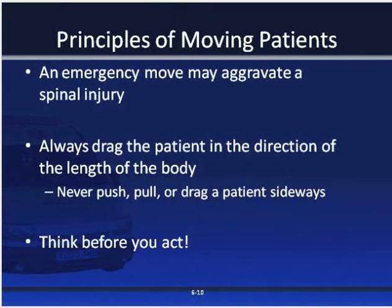Principles of moving patients. An emergency move may aggravate a spinal injury. Always drag the patient in the direction of the length of the body. Never push or drag a patient sideways. And always think before you act. Think about the best way to move this patient out, if there's any other means, what the dangers are, what hazards are present.